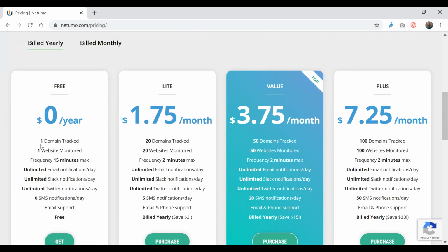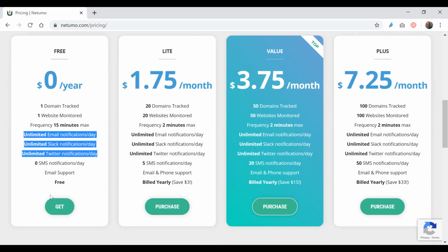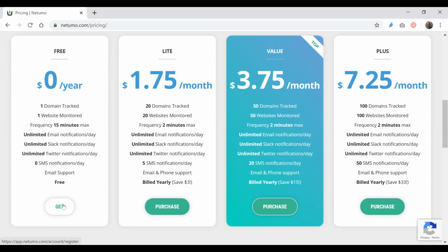I do like the fact that they have a free option: one domain tracked, one website monitored. This stuff is unlimited. Zero SMS notifications, email support free. So that's nice that they're doing that. We've got the pill buttons, get, then we've got purchase.